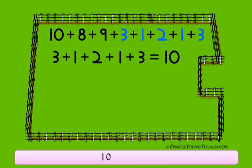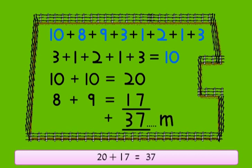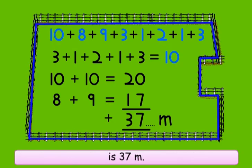Then 10 plus 10 is equal to 20. 8 plus 9 is equal to 17. 20 plus 17 is equal to 37. 37 meters. So, the perimeter of the chick's fence is 37 meters.